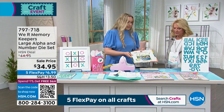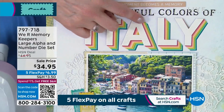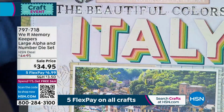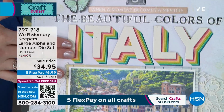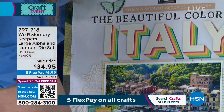We kind of went crazy, but it created a really fun look. So you would just cut that over and over again, all those colors, and look at how pretty that is when you layer them and kind of set them off. Isn't that kind of fun? Gorgeous. That way you can personalize exactly what you want to say on your projects. It's your creation.